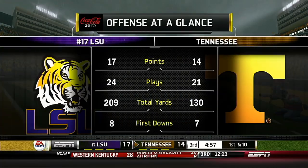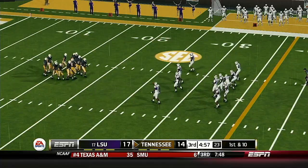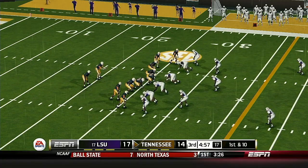Boy, this is a competitive game. It's fun to watch these two teams go back and forth. Just when you think one team has the edge, the other gets right back into it. This is exciting. This deficit can be easily overcome, sure. But they have to be thinking if they don't get something going on this series, the burden is going to be felt by their defense.